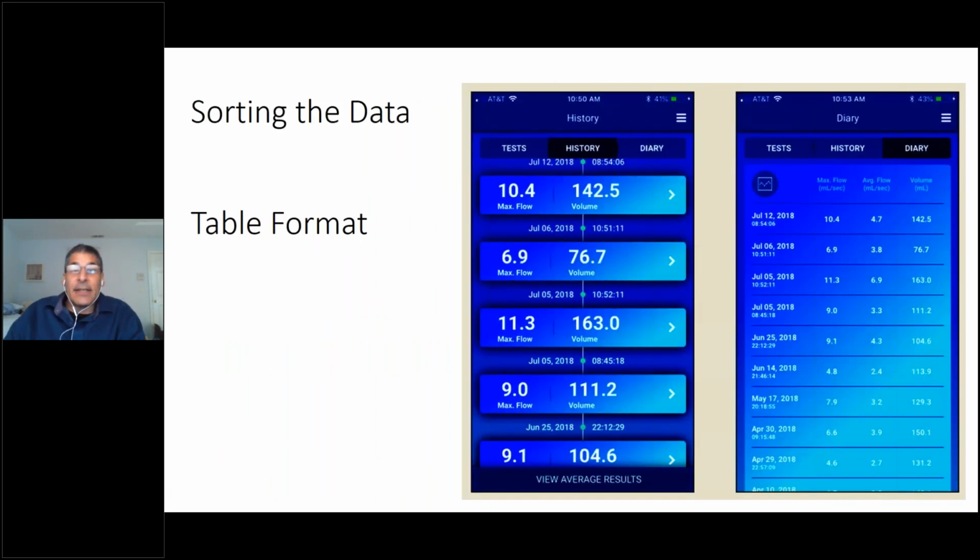You can sort the data. Here on the left is the history. You can look at each flow. And again, I only really look at max flow, not the other things, the average and the voided volume. And on the right, there's a diary. So this technology is also a great way to get a true electronic voiding diary.